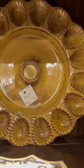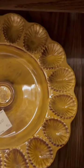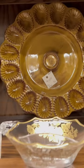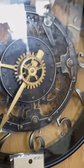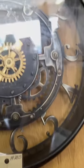My gosh. I had no idea that you could actually place deviled eggs on a plate. Look at that. It's a freaking egg plate. This is probably the coolest clock I've ever seen. Steampunk clock. And it's only $12.75.